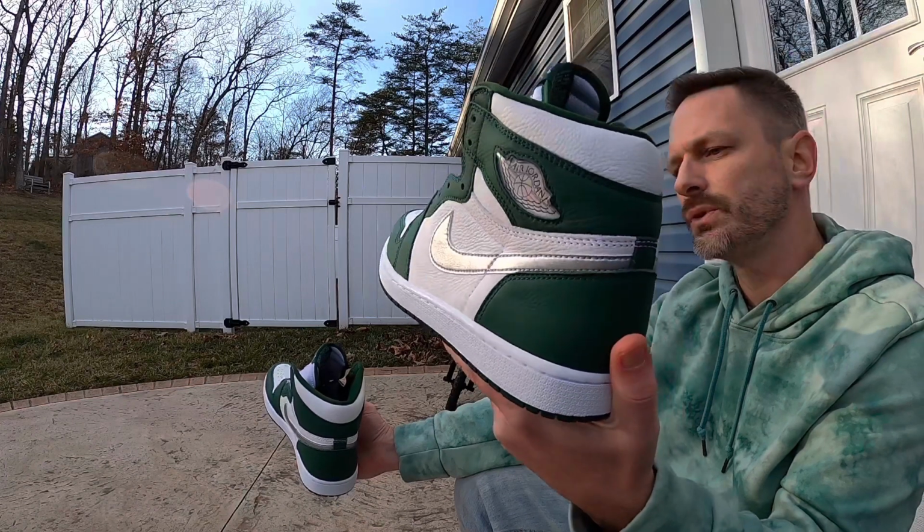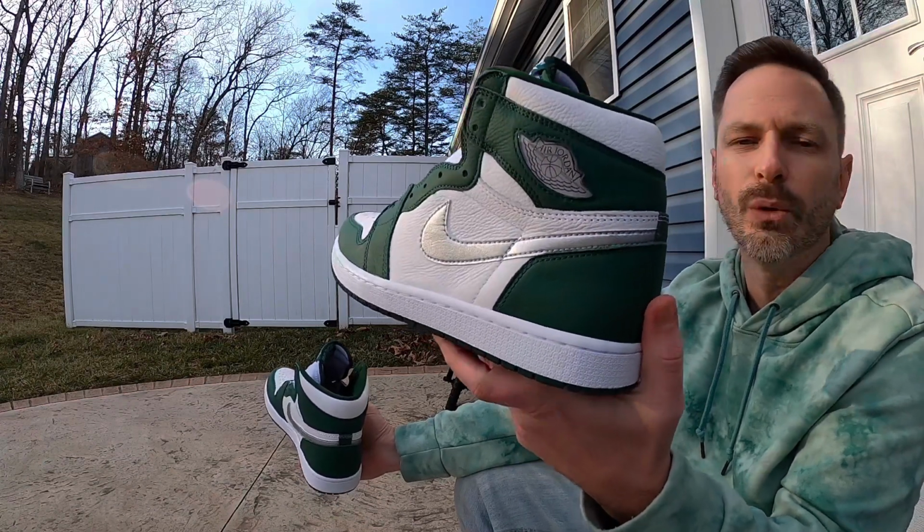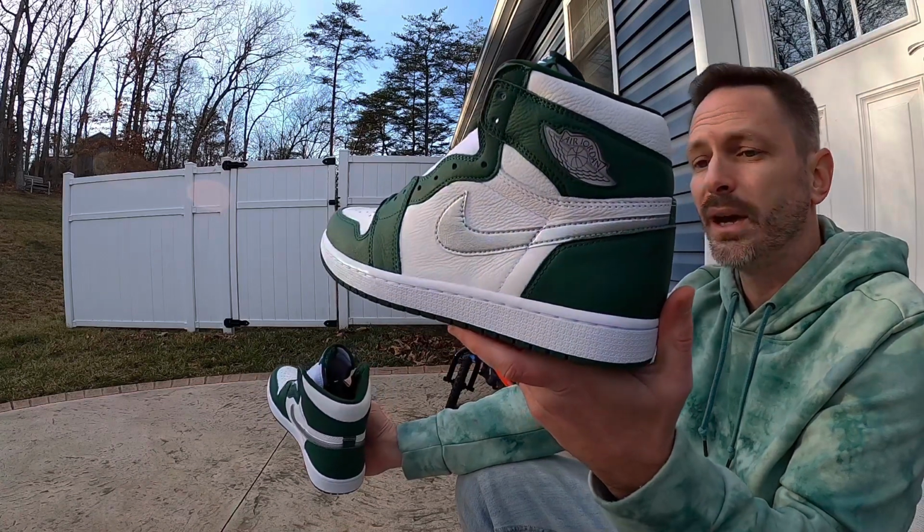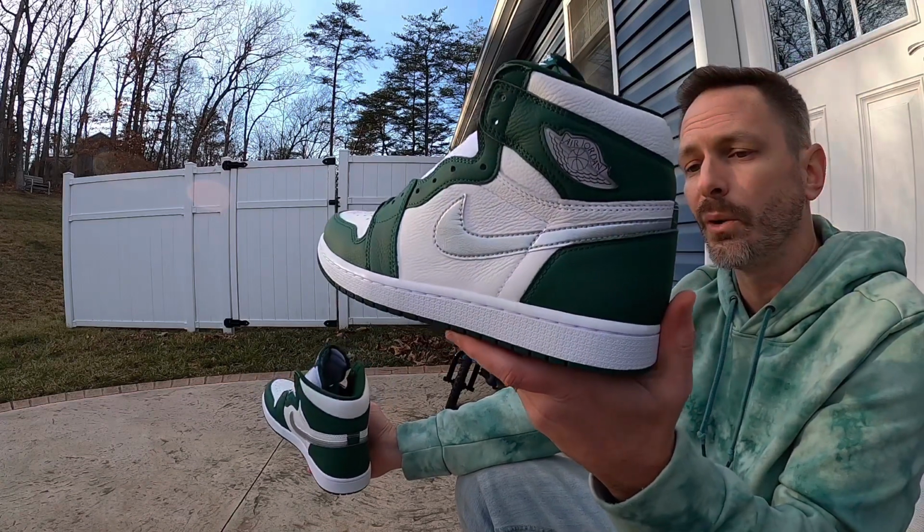Most people are familiar with Jordan 1 highs, and I know a lot of people have been getting tired of them, but for me, I think this is a really clean pair, and I look forward to getting a lot of wear out of them.